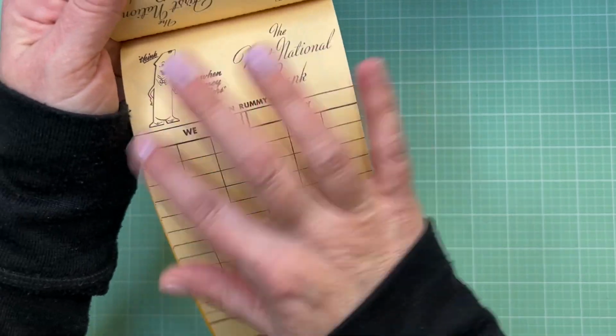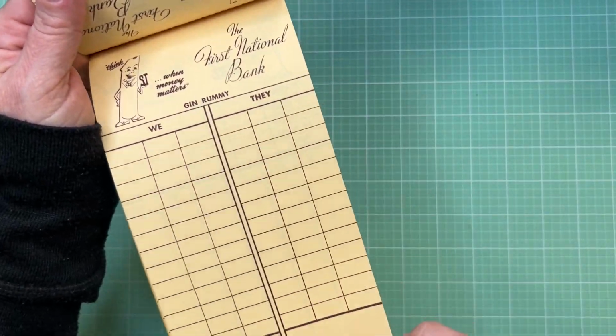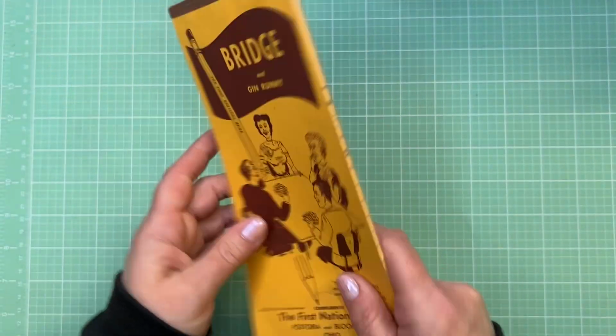So I might add some of these to my Etsy shop because I think this is a different type of thing. And I like the color too. The brown I thought was kind of a nice color. So these will be fun to add.